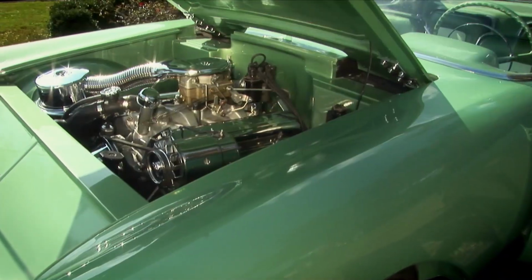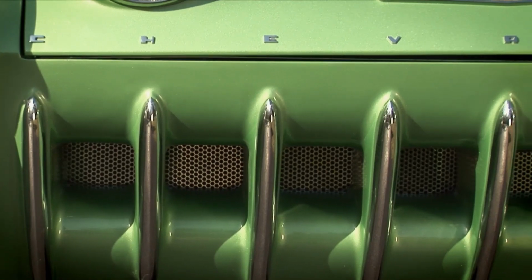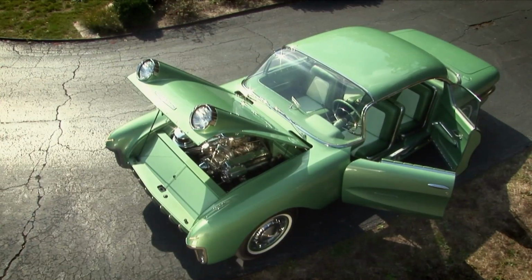This incredible concept car was the inspiration for an entire generation of General Motors cars. What was its killer feature? Find out on One of a Kind now.